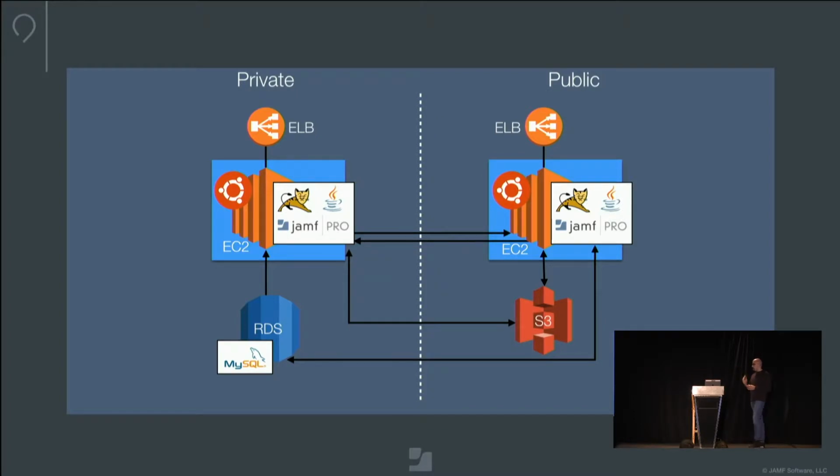We have private and public. The Jamf Pro servers are pretty much in a clustered environment. We have the master in the private, and then we have secondary and public. Our S3 bucket is public, and the RDS is the shared database for both servers.